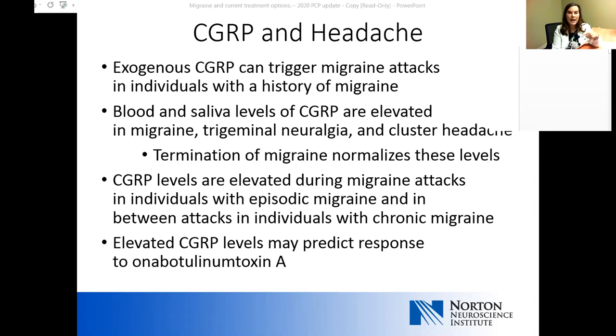In people who have chronic migraine, these levels of CGRP are actually elevated in between attacks as well. So they've been looking at the elevated levels of CGRP as predictors and things like that. One of the problems of this as an actual good test right now is that it's really hard to get. So that's one of the areas where studies have been limited: what's the best tubes to draw it in, how long does it actually stay and stabilize, and things like that. So it's not the greatest test just yet.